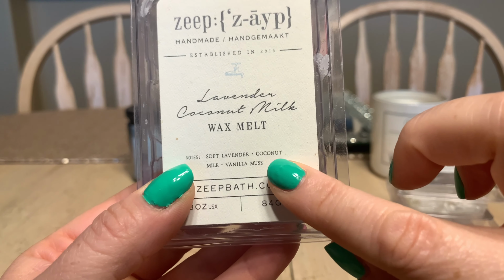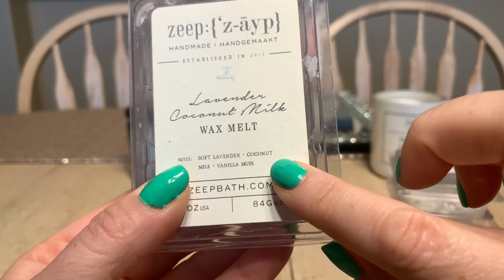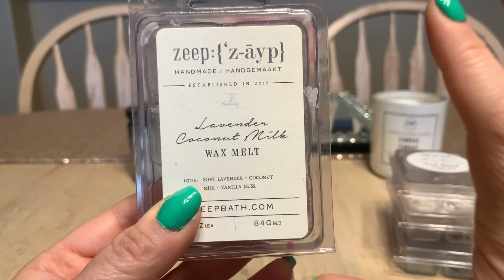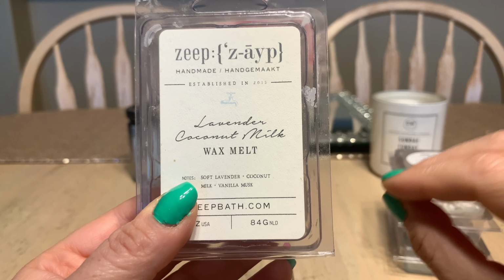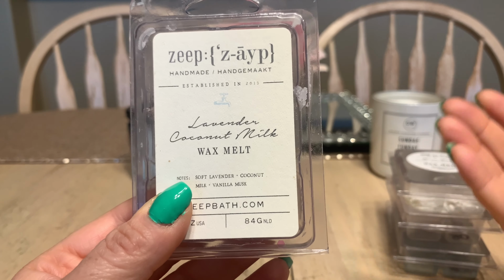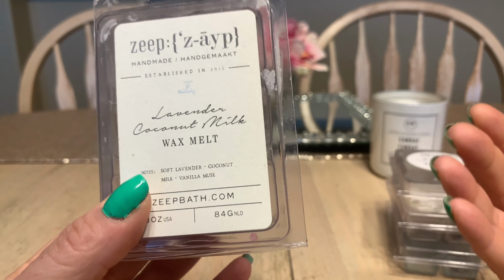This one is described as soft lavender, coconut milk, and vanilla musk. Now, this one here was definitely our bedroom. Really enjoyed this one. I love this blend for summertime because of the coconut milk. And of course, I love anything lavender in our bedrooms, especially to relax.